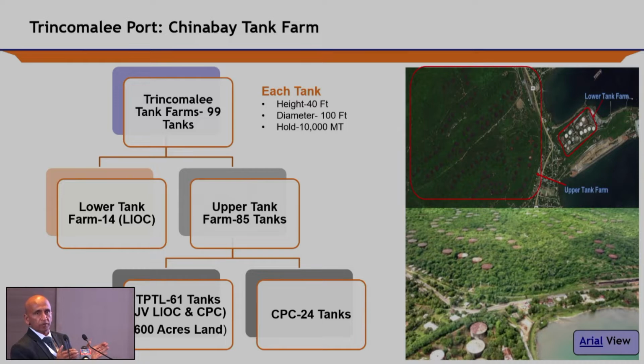As per the joint venture agreement, a new company has been formed, called TPTL, Trinco Petroleum Terminal Private Limited, which would have 61 tanks in the upper tank farm. These 61 tanks are spread over an area of 600 acres. The board of TPTL has been working very meticulously and sincerely for the last 8-9 months on how these tanks can be put into usage most expeditiously.